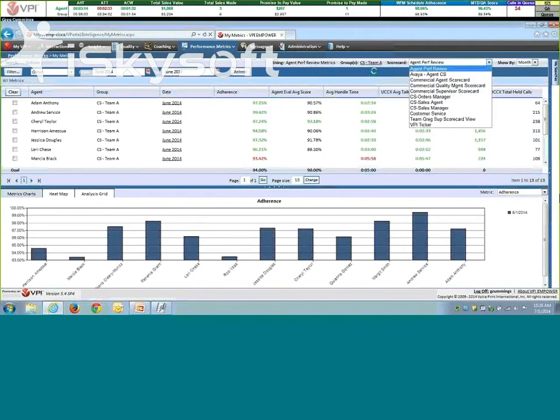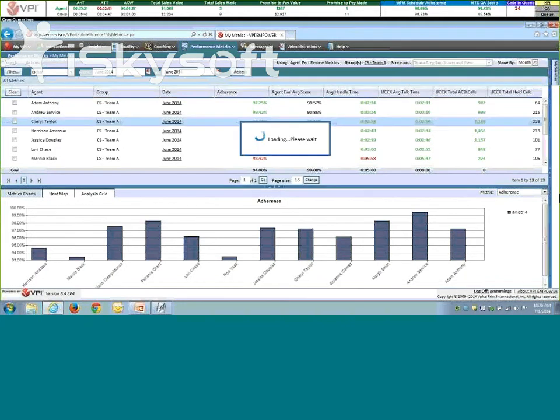Really important to have that visibility. I've got 4 KPIs now on this scorecard, and I can flip back and go to any other scorecard that I want. It needs to be simple, easy to use, give you access to the data so you can effectively manage your team. Okay, good stuff, guys.